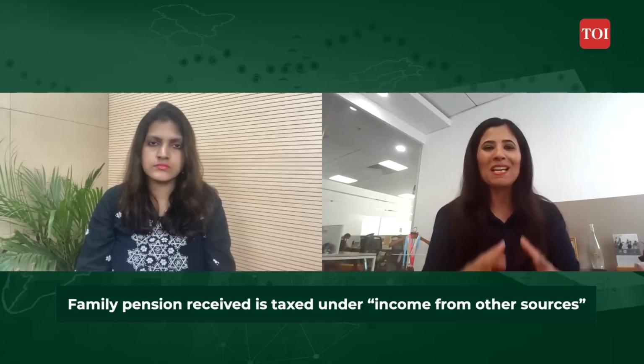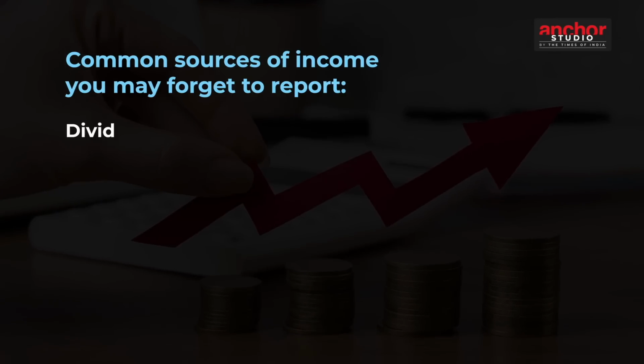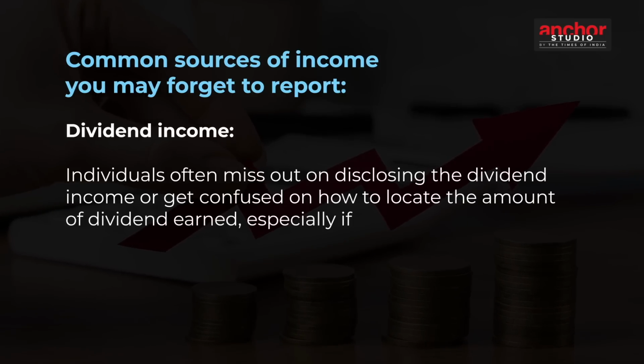There's so much around EPS and pension going on. Don't forget your pension income, that needs to be added as well. Dividend is another one. Typically, again, it gets thrown out in the Form 26AS, so you should not miss it. But sometimes you have various demat accounts. You may have very small dividend amounts as well.